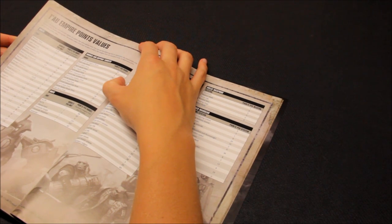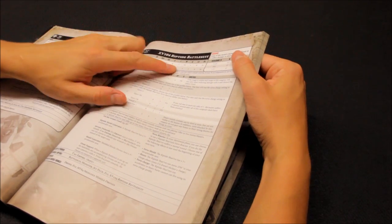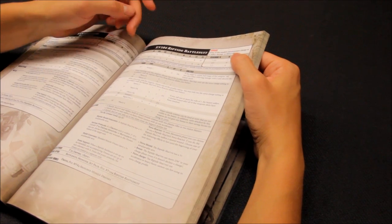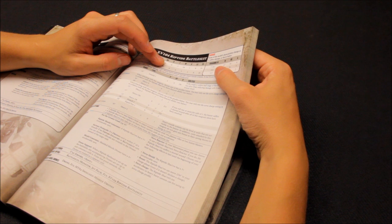Immediately, let's get the points cost here. 209 points. Ouch. A lot of points up front here for this guy. There's only 4 more wounds than the Ghost Kill. So, 17 power points for him.